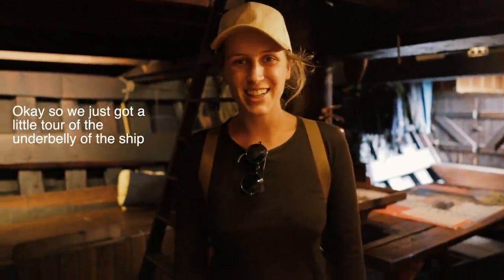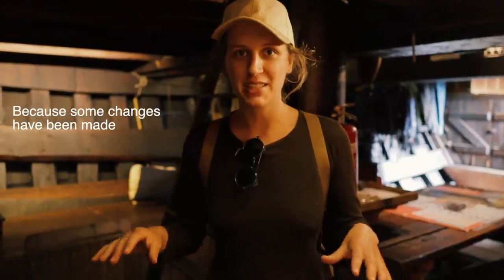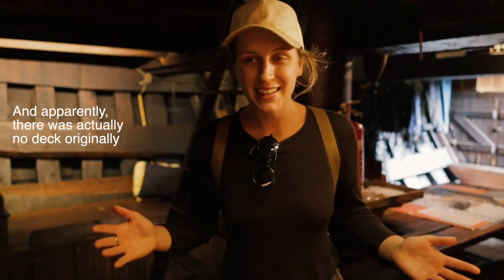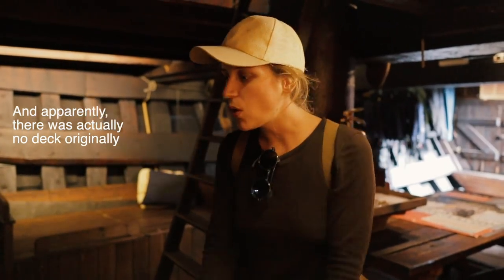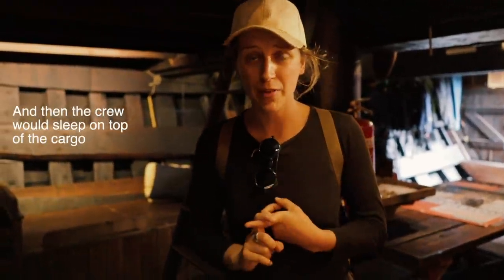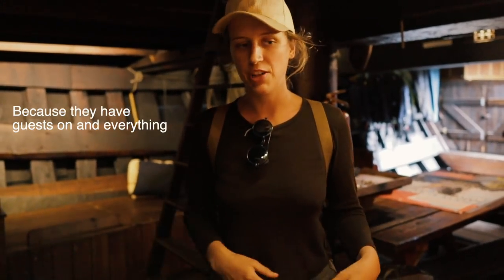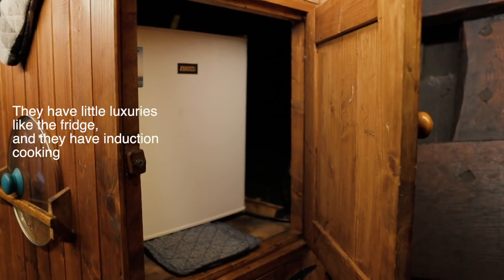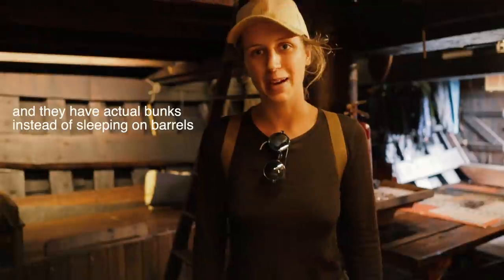Okay, so we just got a little tour of the underbelly of the ship, and a little explanation of what would have actually been here back in the day, because some changes have been made, and apparently there was actually no deck originally. This whole thing would be filled with cargo, and then the crew would sleep on top of the cargo. So now in this version, of course, because they have guests on and everything, they have little luxuries like the fridge, and they have induction cooking, and they have actual bunks instead of sleeping on barrels.